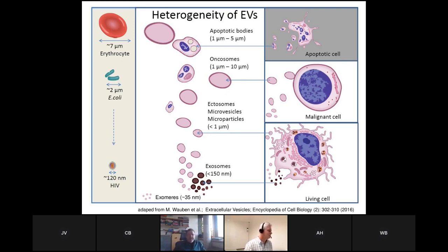These are the biggest ones with 1 to 5 micrometers. Then we have, of course, malignant cells where we get oncosomes from, and then we have the so-called living cells where we have the smallest particles, which are more in our interest and the most interesting group, because they are not a kind of rubbish bin like the apoptotic bodies. They are assumed to be communicators or to be vesicles with a specific information. And here, of course, the exosomes with around 100 to 150 nanometers or even smaller ones like exomeres are very interesting to us for diagnostic purposes.